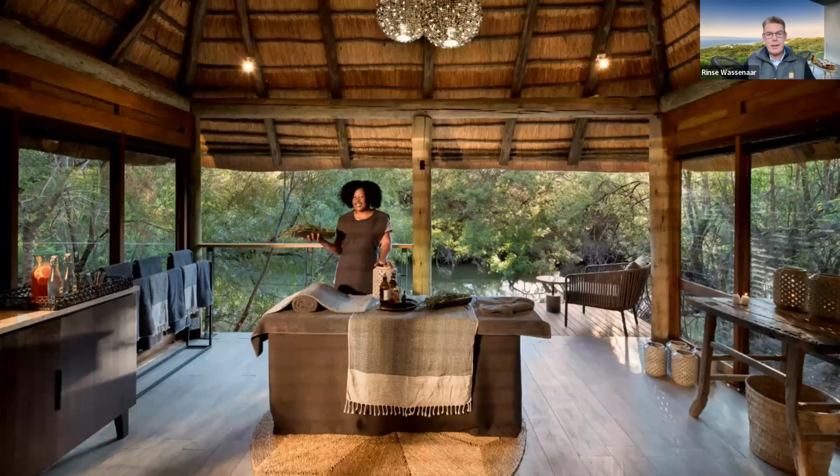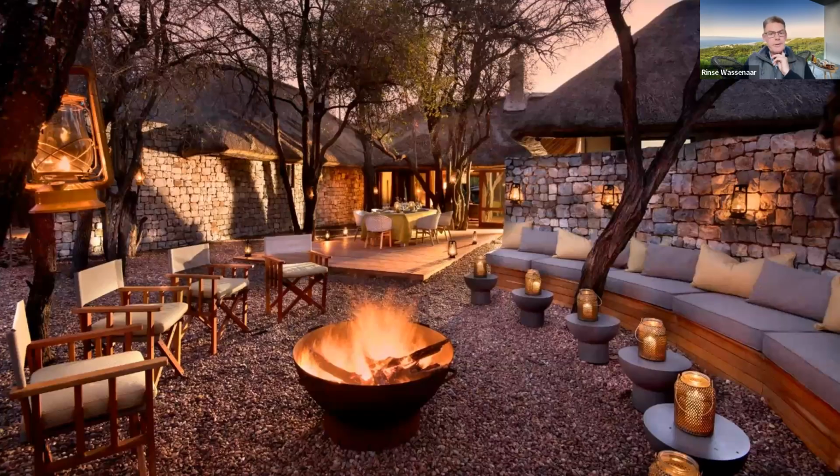There's a massage sala down at river level, in between owner's house and river house. So both houses can actually use this massage sala. And sometimes guests are lucky. They're sitting here, they're having a massage, and then elephants will pay them a little visit as they cross the river from the other side. They swim across, they start browsing on the trees right and left of the sala, which is quite a nice experience. There's a boma area at river house as well.